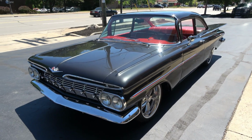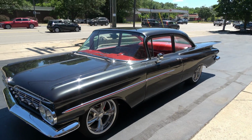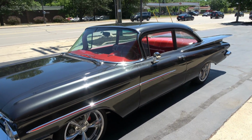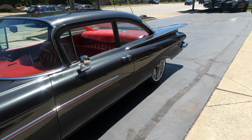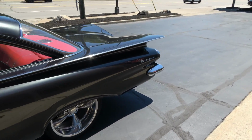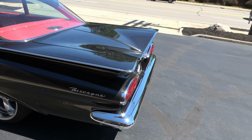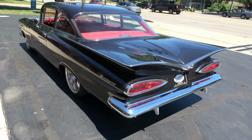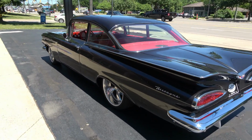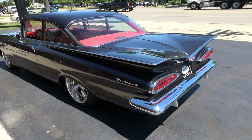Today, guys, going to take a look at just a wicked cool 1959 Chevrolet Biscayne, 330 miles on a complete frame-off restoration. Beautiful car, man. It's custom finished. You can see it's got a beautiful charcoal metallic paint on it. It's actually got Impala interior. It's got a custom tri-tone red Impala interior. Car's lowered all the way around. You can see it's sitting on 18 and 20-inch Billet Specialty wheels.